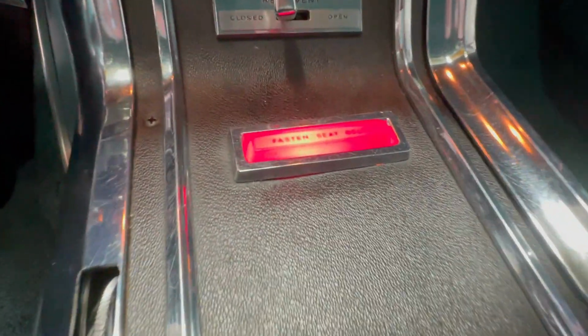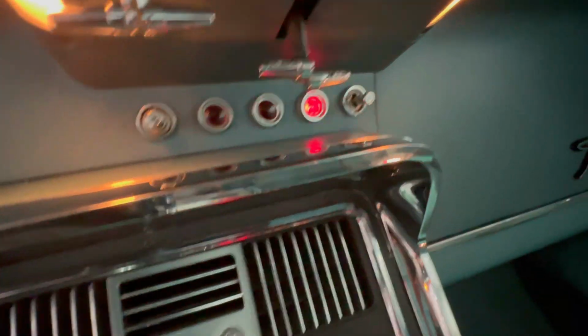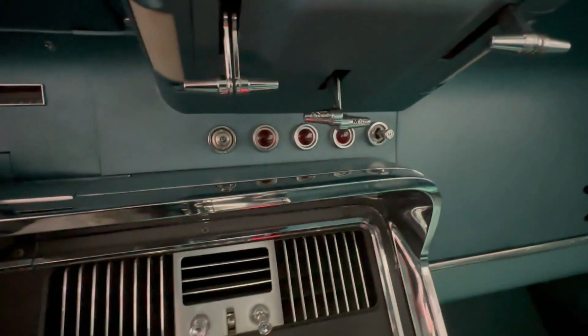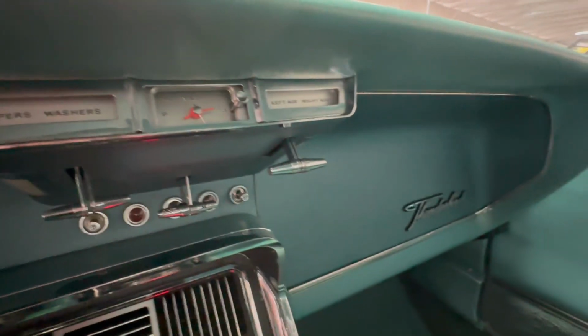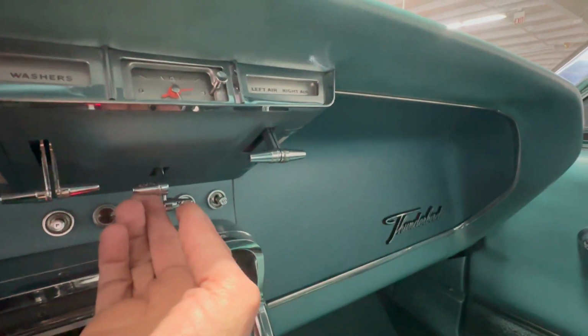And as you can see, fasten seatbelt light is on. Door ajar light is flashing at me. If I shut the door, light goes out. Courtesy light goes out just as it should. So let's roll through some of the features on here and I'll show you what works.